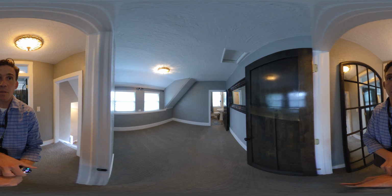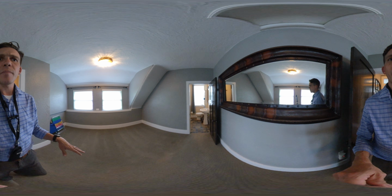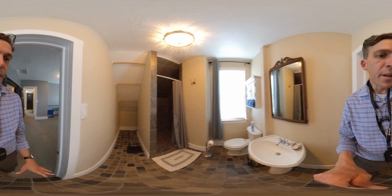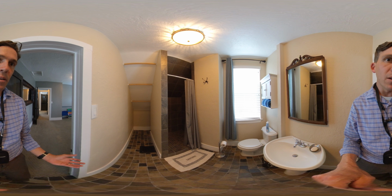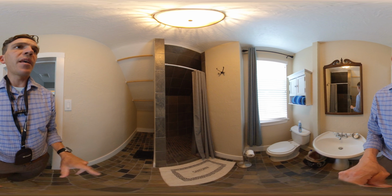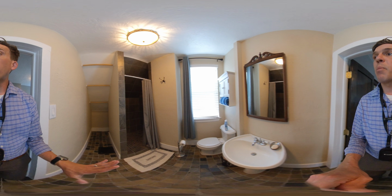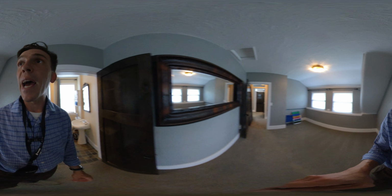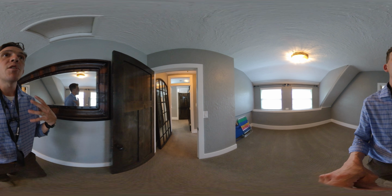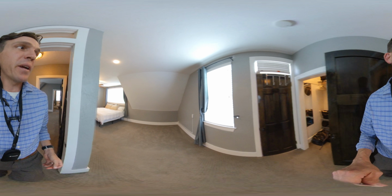So on the second floor here, we have a big bedroom with an ensuite bathroom and more of that slate tile, but smaller than the normal slate tile that I see. And then slate tile again in the shower there, and it's all pretty nice. And then for a story and a half, very spacious. So much more like a full two-story than a story and a half up here.